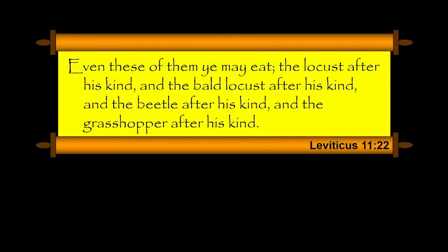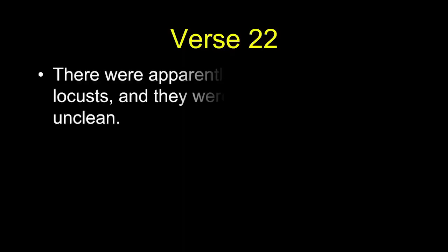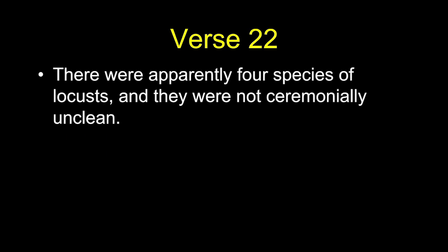Even these of them ye may eat, the locust after his kind, the bald locust after his kind, the beetle after his kind, and the grasshopper after his kind. These are translations from the Hebrew, but apparently what they're referring to is 4 different kinds of locusts. And they're okay. They're the only insects that are.